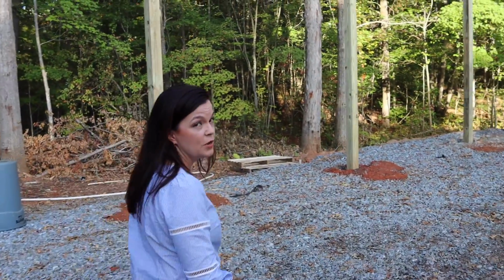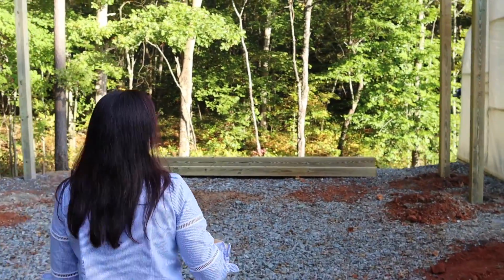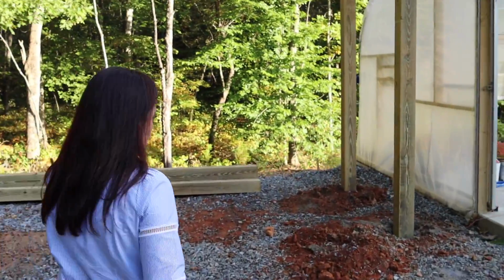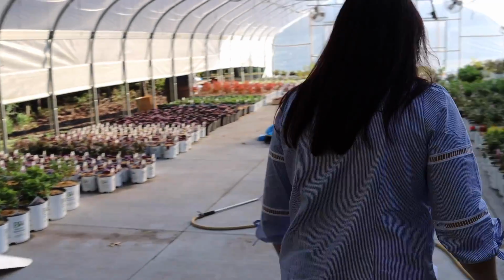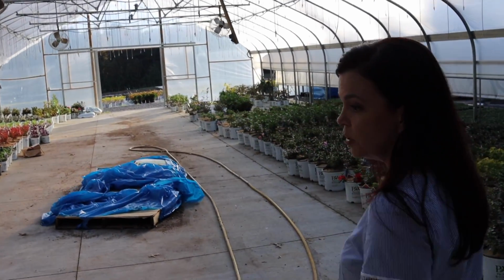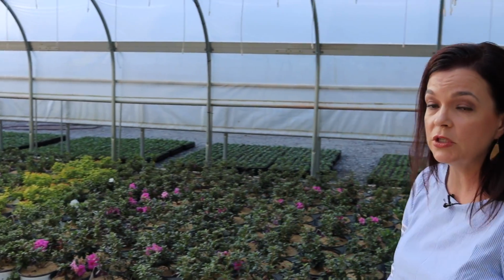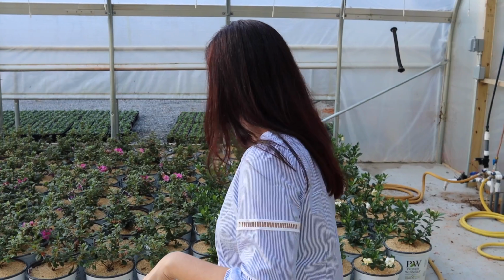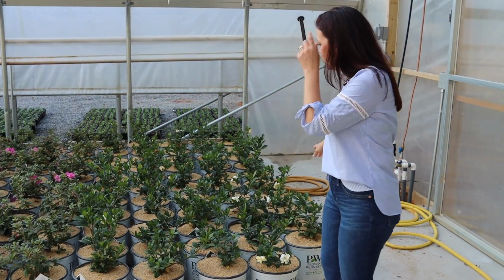Now we can come over here to production 2, because this is where we have a lot of shrubs that are growing. You can see that we have concrete in here. We did concrete in this one last year and it was great. With the first time growing in a concrete greenhouse, we really enjoyed it. You can see the gardenias are doing well.